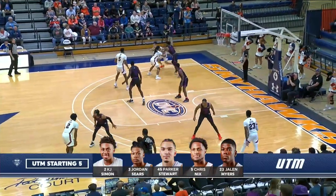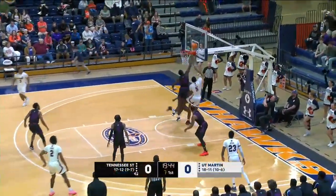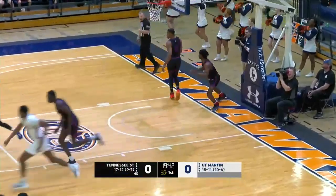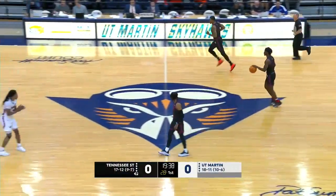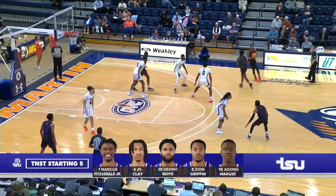Starters for UT Martin, Jalen Myers making his 4th straight start. Good pass underneath to Nix, who lays it off the glass, and then Chris Nix with the first basket. You see right away, they're trying to go inside. A little pick and roll action, slip screen.